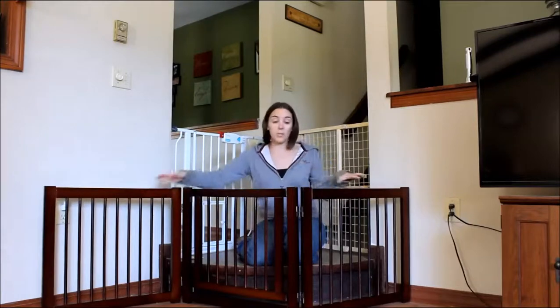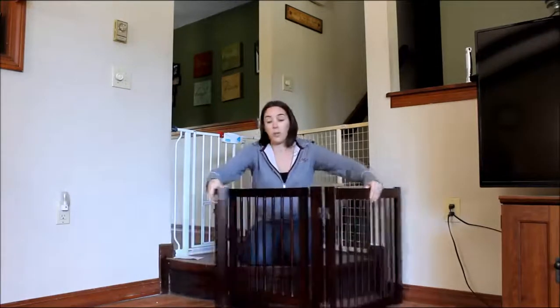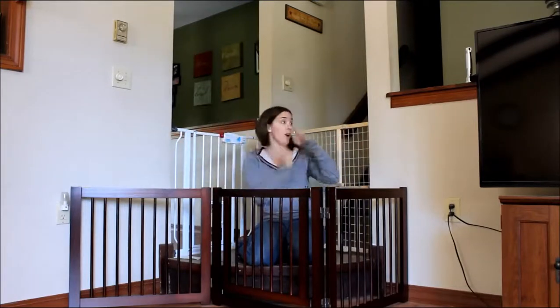Also, you can see with this one, and there are others that do this as well, you can use it like this. You can fold out all 3. So this is going to fit a much bigger area, where your pressure mounted and hardware gates aren't going to fit as big of an area. They're typically made for doorways that are standard. If you have a large opening like this, our kitchen's in there, there's a hallway over here, and the camera, you guys, is situated in our living room.